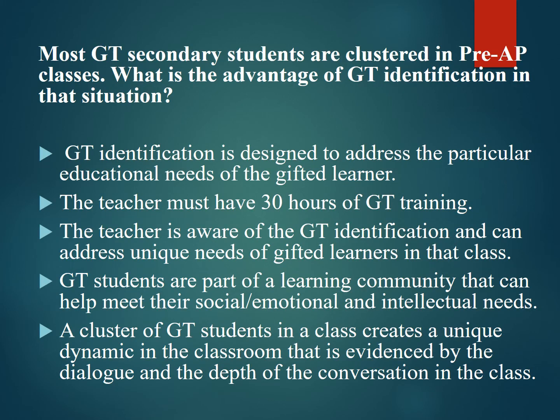Most GT secondary students are clustered in pre-AP classes. What is the advantage of GT identification in this situation? Well, the GT identification is designed to address the particular educational needs of the gifted learner. It helps us identify where those students are in the schedule, and we can identify the teachers that must be trained in GT when we know that they are working with students that have been identified. The teacher then is aware of the GT identification and can address the unique needs of gifted learners in that classroom. But the last two bullets on this slide are the most important.